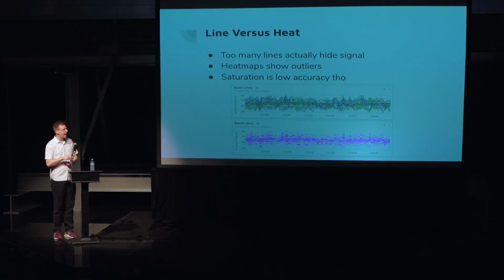So the request latency down here, these are the exact same data, just using two different forms of visualization. The higher saturation here in the middle is because more of these lines are intersecting. And so are we getting more or less signal out of this? I don't know. It depends on what the user wants to know. If what they want to know is what the population looks like as a group, then we've got a very consistent, thick, dark band here.